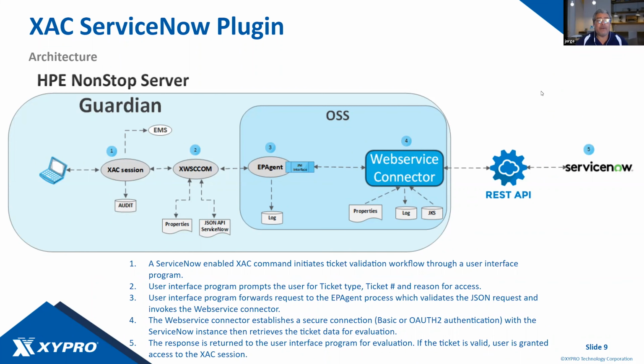And here we have a very high-level view of the architecture of our solution. As you can see, there are some components that work in the Guardian space and some that work in the OSS space. The Guardian-based ones are our core XAC product with its own installer. And then we do have a separate installer for the OSS counterparts.